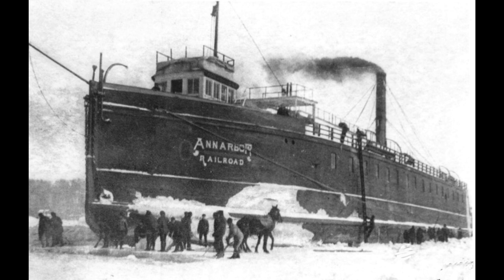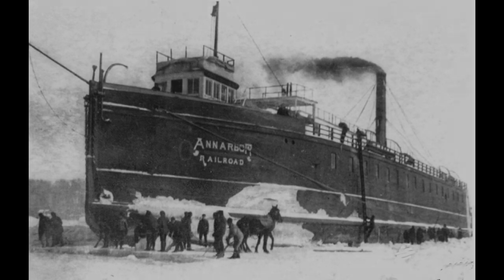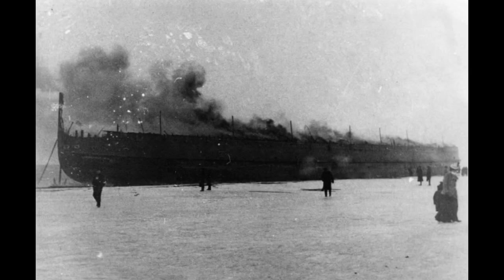Secondly, wooden vessels can easily burn, which was the fate of the Ann Arbor No. 1 on March 8, 1910. And it was also the fate of the Shenango No. 1 on March 11, 1904.